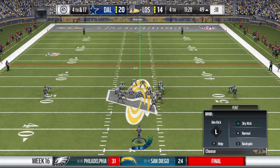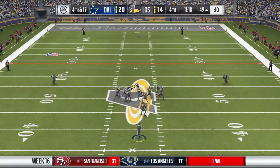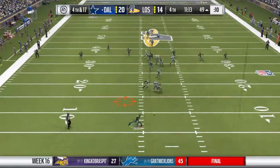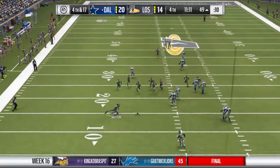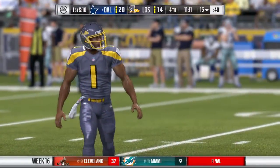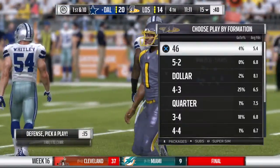Sometimes I watch games and wonder why they use play fakes on certain passing situations, because it's not going to fool anyone. I don't know if that was the case here, but the end result was the same. No one fooled. The quarterback was hit. And they'll get to this and touch it. Looks like, yeah, right at the 15-yard line here.